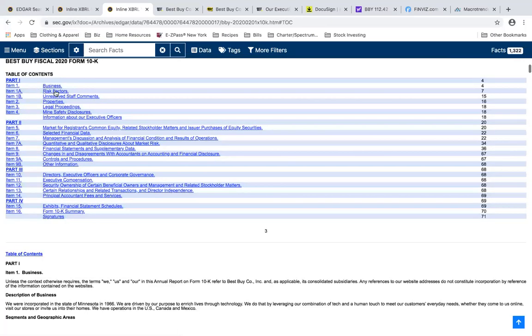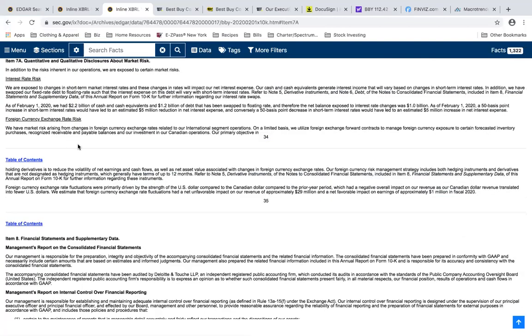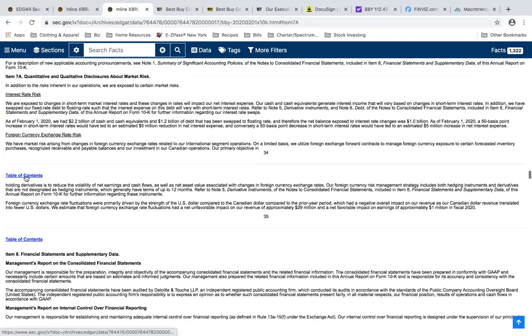If you're on the table of contents, you see the business risk factors right here. Then another area you'll find about the risk is over here, the quantitative and qualitative disclosures. And they'll give you a little bit more information about the risk and certain things that the company does to mitigate those risks in there.